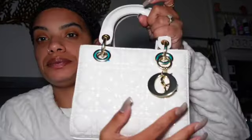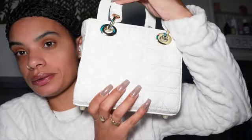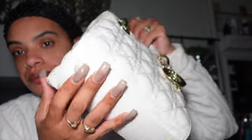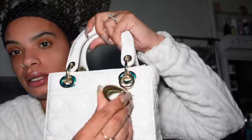Anyways, so I have her right here, and that's what she looks like. She's white with the little knobs on the bottom, and it's supposed to say Dior.